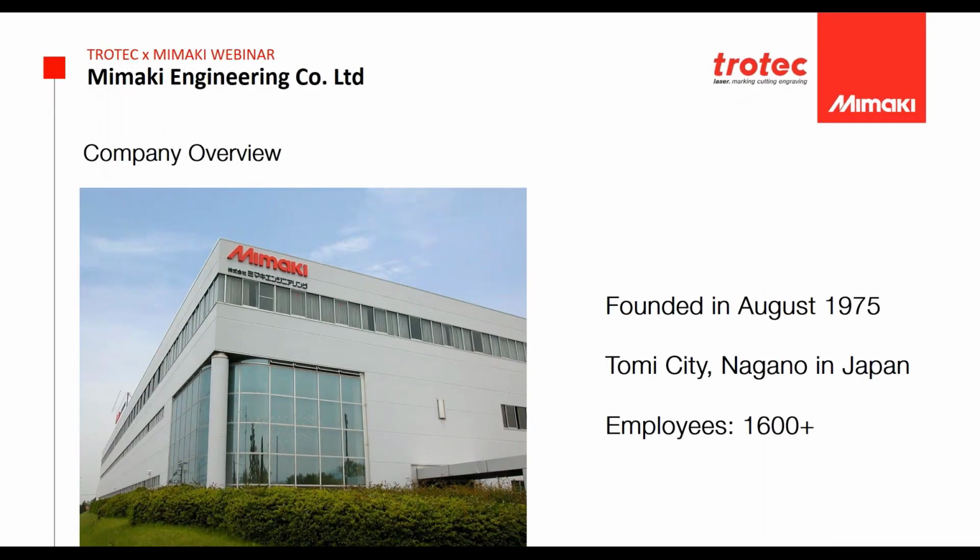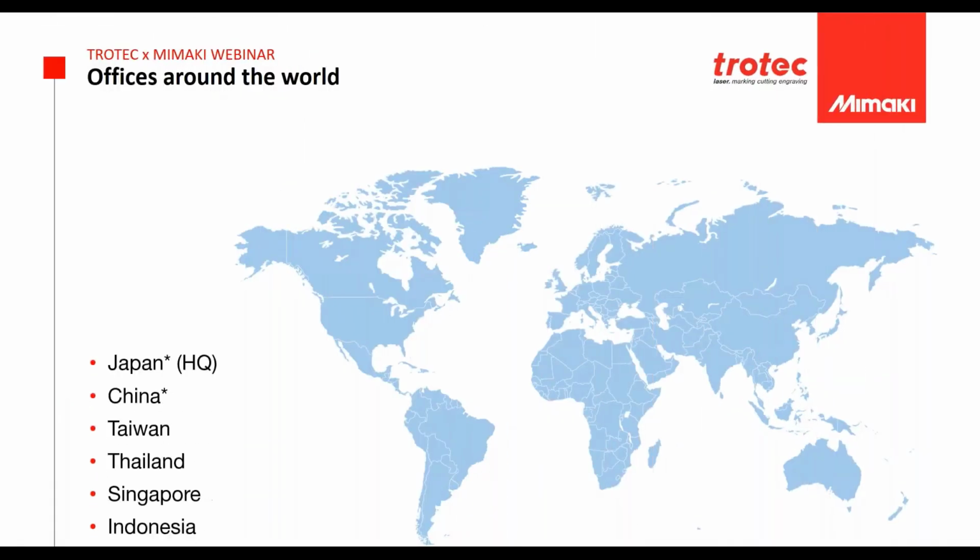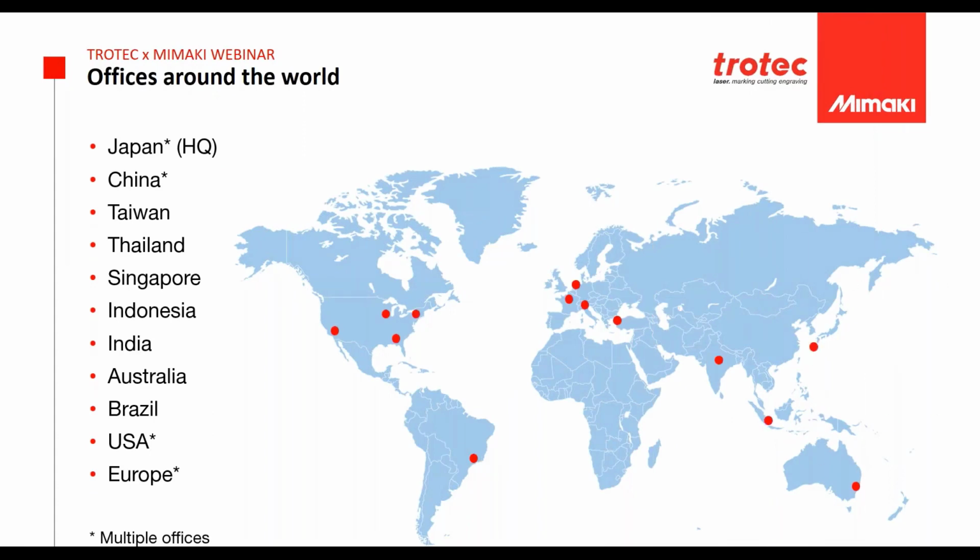Also, I want to mention and start with our company overview. Mimaki Engineering is a Japanese company and was founded in August 1975. We are close to Nagano in Japan, and currently we have just over 1,600 employees working on all those printers in the market. So we are a global company, with offices all around the world, covering most of the countries, as you can see.